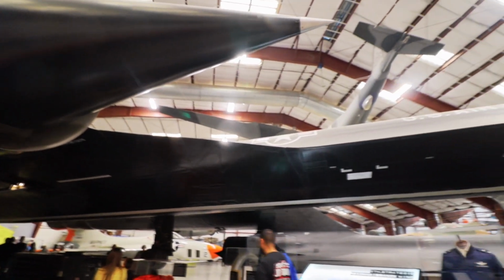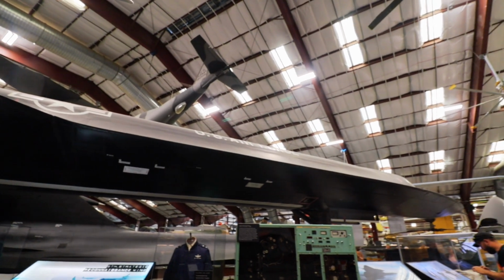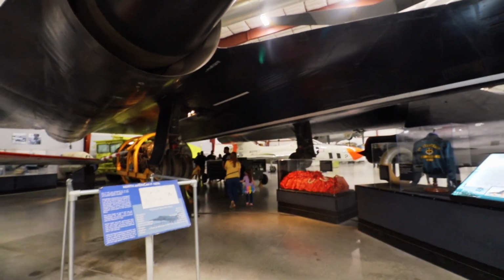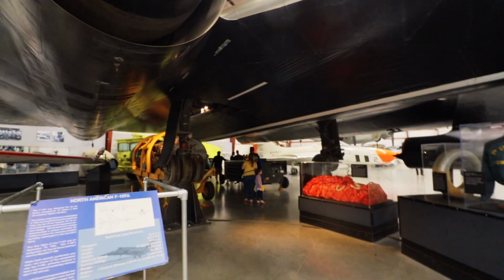Now we are about to walk under the Blackbird. The Blackbird is huge, to say the least. This is a Lockheed Martin product, and you can see and hear what this might be like as you move closer to the undercarriage area down here. So let's find out a little bit more about it and then go take a look underneath.